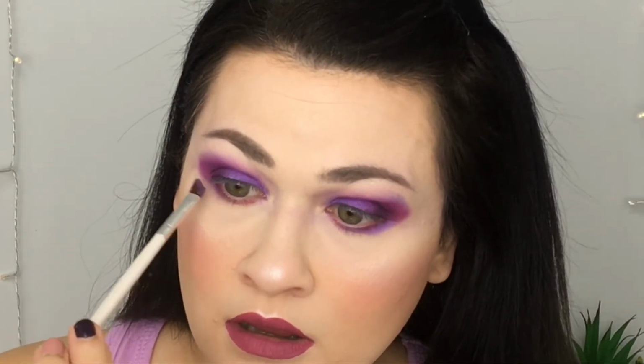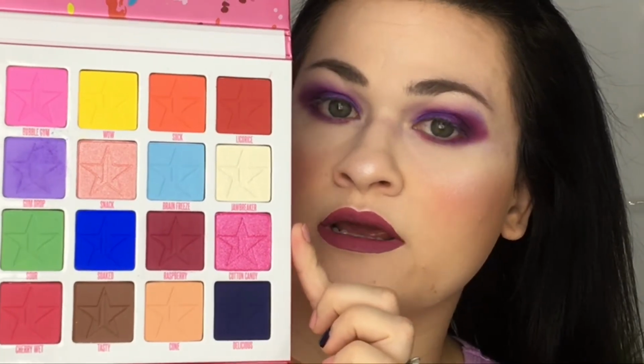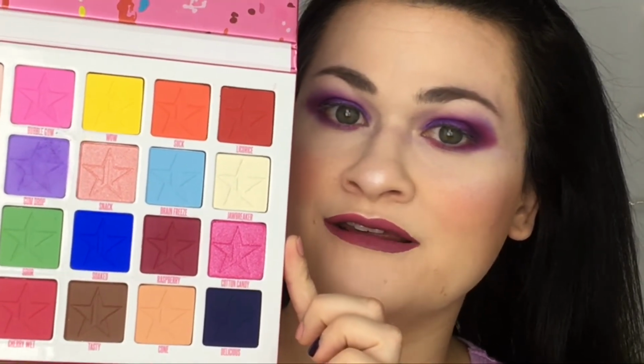I'm gonna take Gumdrop, the lavender. Dear Gumdrop, stop being so pigmented. Okay, it's not the worst ever. It could be worse. I've done way worse. I'm gonna take Cotton Candy and put it in my inner corner and hope I don't regret it.